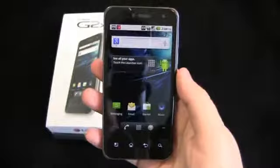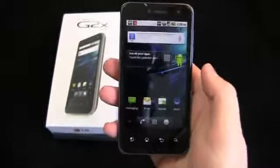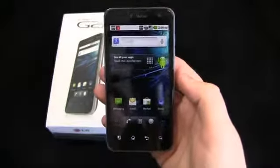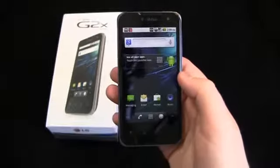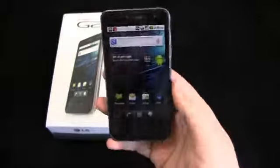Now, I've worked with this thing, I got it this morning and I've been playing around with it since this morning, kind of getting it set up for the video. This thing is freaking fast. Well, this thing has two things going for it. One, it has the NVIDIA Tegra 2 dual-core processor. I mean, just blazing fast. And two, it's not running any manufacturer-installed overlay. No LG overlay. It's running a stock build of Android 2.2. So, I mean, look how fast.